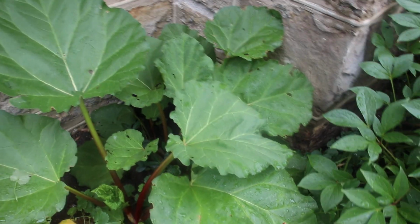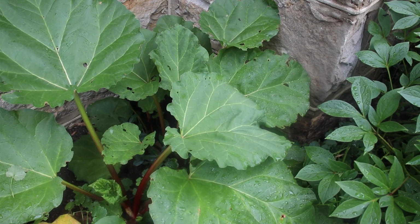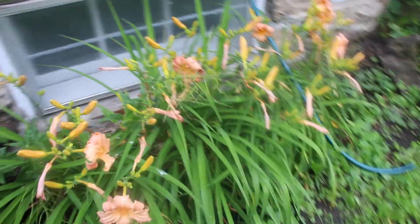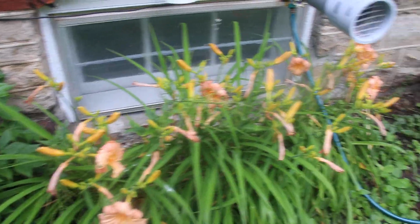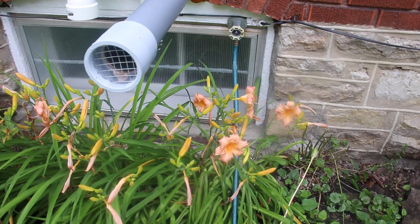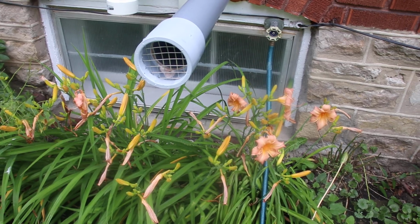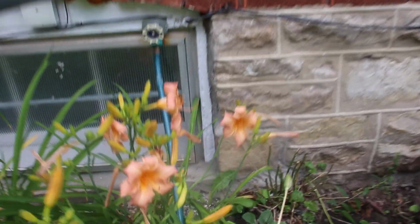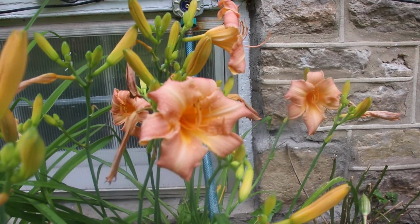What the heck is that called? Rhubarb. That's what that is. And we got, I think that's peonies. They're not blooming. We got lilies. Behold the lily of the field. For neither sows nor reaps, yet Solomon in all his glory was not arrayed like one of these. Aren't these beautiful? I think that's more beautiful than a king.